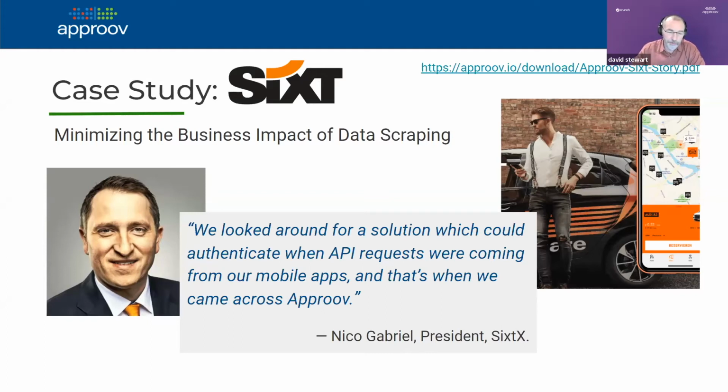That wasn't the case with Sixt. With Sixt, it was really aggregators who were taking the data from multiple sources and then providing a holistic picture of all the offers, a bit like a comparison site, but in a mobile app. But the problem was that the API access also allowed you to open vehicles. So there was a lot of potential risk as well.